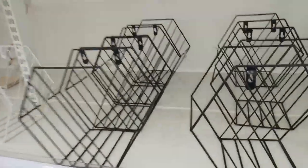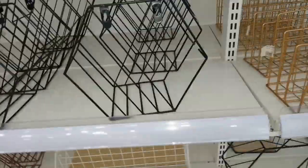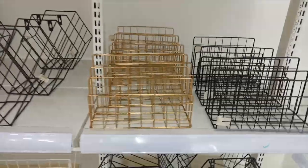Ready at the shop. Let me show you what they've got. They've got these beautiful shelf lines, and I think these are magazine holders for 1,000. Everything in this shop is either 1,000 or less. Let me show you.